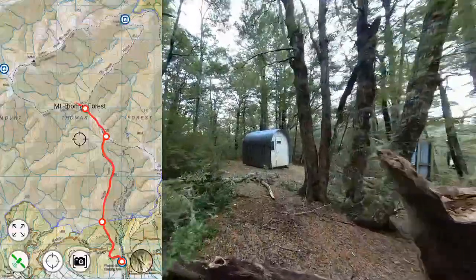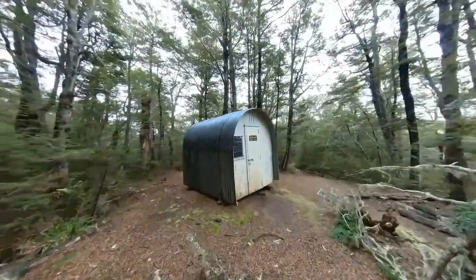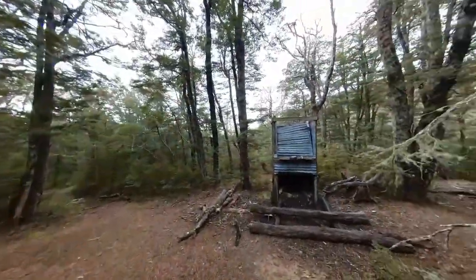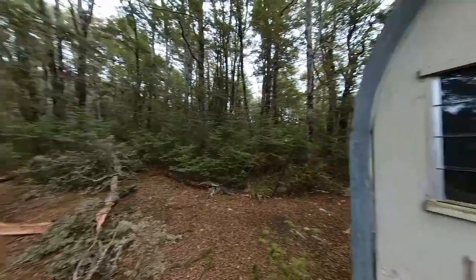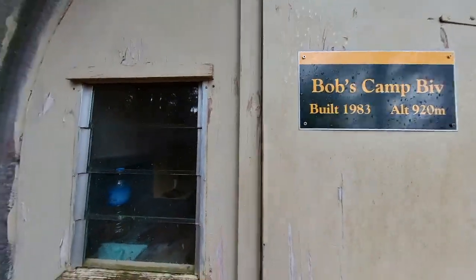And here we go. Here is Bob's Camp Biv. You can see on the outside there's a nice outdoor fireplace. There's a couple of flat places around where we can pitch our tent if we want, but let's head inside and see what we can see.